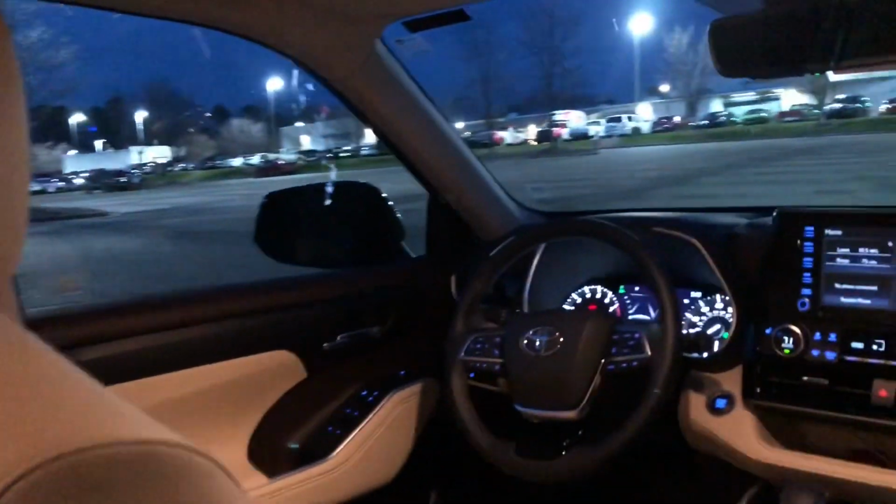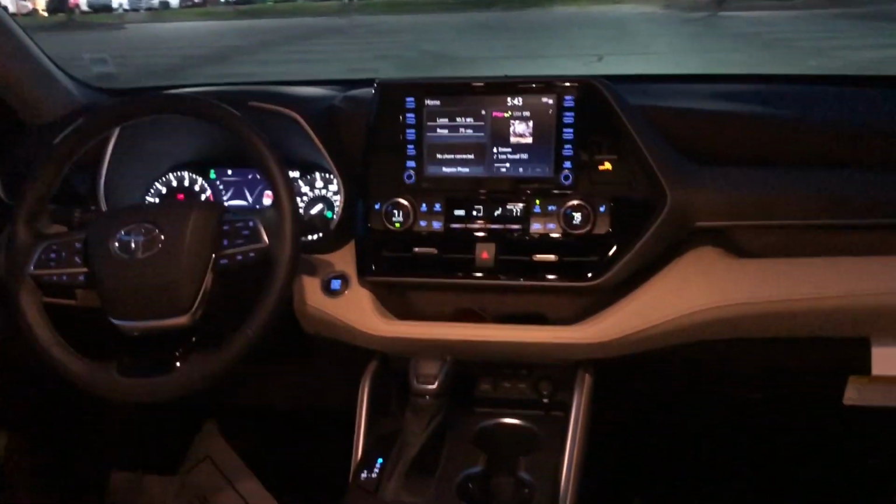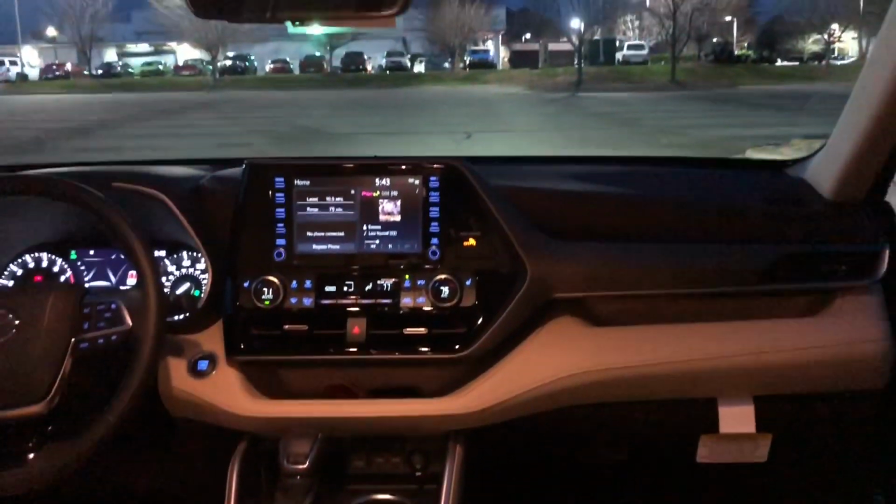And then let's look across the front here. How does that new interior look? For this next demonstration, we're going to go dark so you can see how everything looks when it's lit up. It's always nice when the buttons have backlighting. You can see the automatic high beams, the power lift gate.